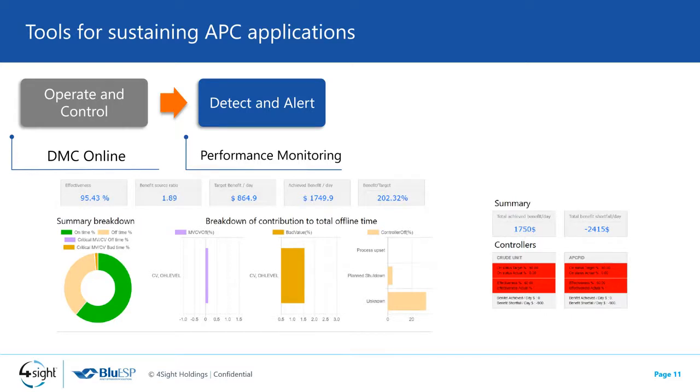The technologies we are talking about here are APC performance monitoring tools that you can use to detect when the performance of an APC system is degrading. Time is of the essence here. If the performance of an APC system starts declining and the issue is not addressed, trust in the system will slowly be eroded over time.